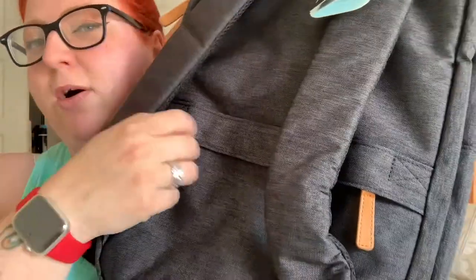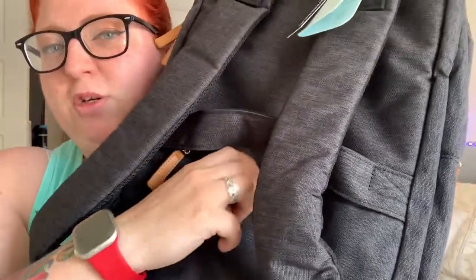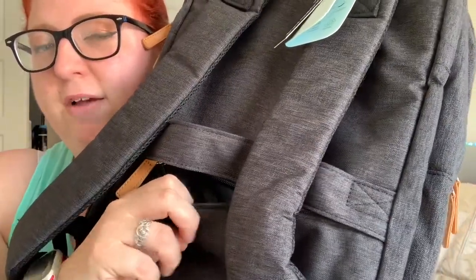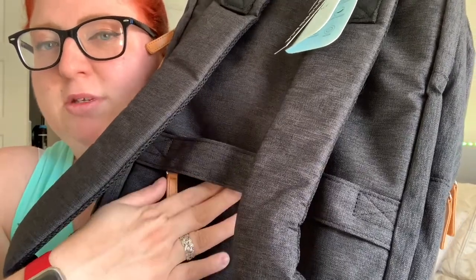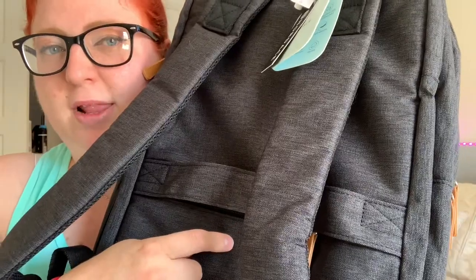And the last main pocket at the back, where the luggage strap is, is a special pocket to put your passport in. It's a thief-proof pocket, so mobile phone and that. Obviously when you're going through the airport you could keep your passport in there.